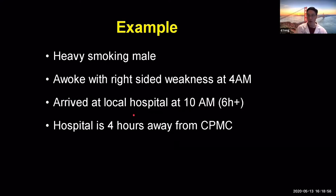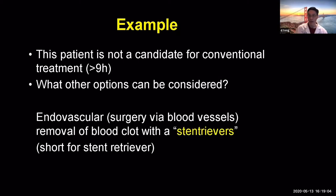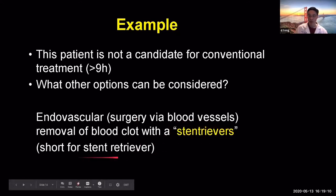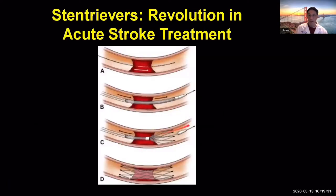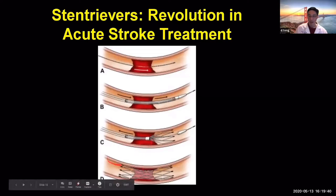That's been the other revolutionary thing in our treatment: we have other types of treatment available now. That is what's called a stent retriever, and this is called endovascular therapy. This uses catheters that you put into the groin area, and you run them up to the brain and the arteries, and you go in and extract the blood clots. That's why they're called retrievers, or clot retriever devices. These are little stents, or little wire devices, that you put in directly through the clot, and then you expand it into the clot, and then you can pull the clot out.